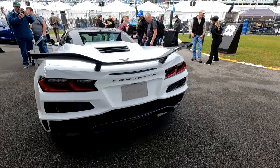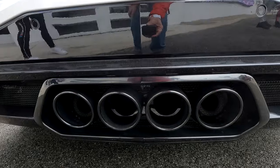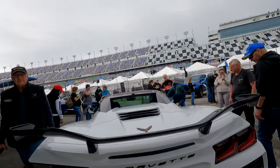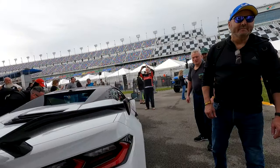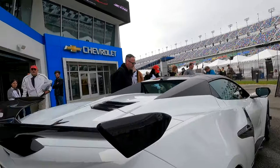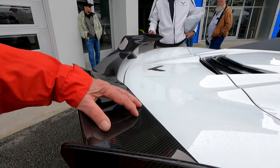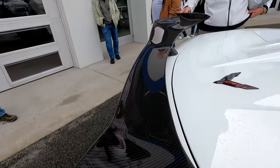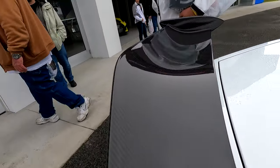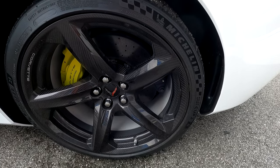You can get the black exhaust tips. Check the black exhaust tips down here. All the other usual stuff, the backup camera, side view, all the stuff you want. Here's the wing. I'll put my hand up here so you get an idea what the wing looks like. That's the wing right there. Carbon fiber. More money, more money. Throw money at this car.